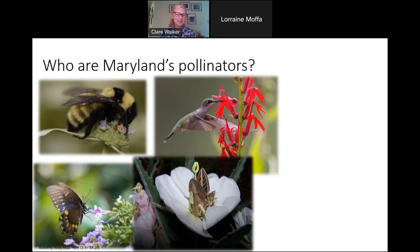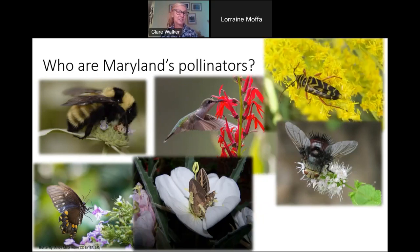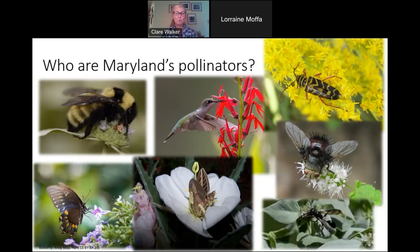Next, from now on, it gets harder for people to think of pollinators. But we do have a lot of pollinating moths, like this one that's got its head right down into this flower. And because moths are really hairy, with fuzzy bodies, they are really good pollinators. It might surprise you that a lot of flies are pollinators too, and you can see this one has a hairy body. Beetles can also be pollinators, and even wasps.